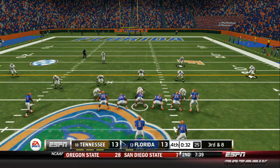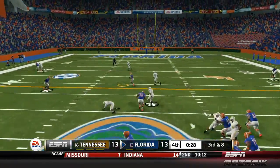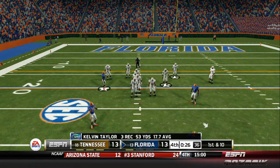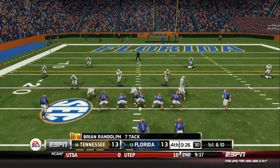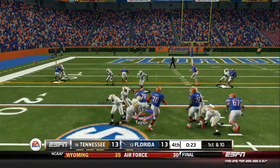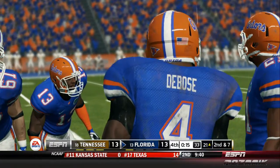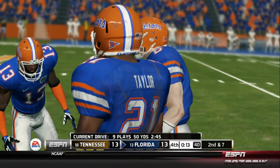Works the middle, got his tailback. And down he goes, around the 24-yard line. Makes it out to about the 21-yard line. That's a gain of 3 on the play. That'll make it 2nd and 7. Florida's out of timeouts.